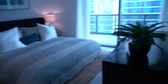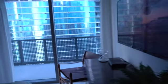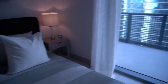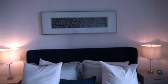But then we go straight into the bedroom, and as you guys can see from the windows, the balcony does go all the way to the bedroom. So the balcony is definitely a super long balcony, which is a pro. I'm not 100% sure if this bedroom or this unit does get a lot of light, just due to the simple fact of when I toured the units.